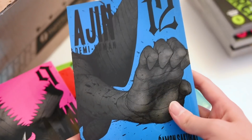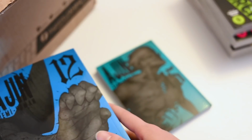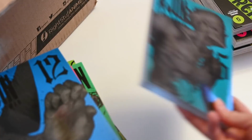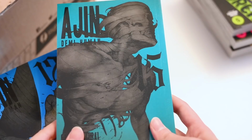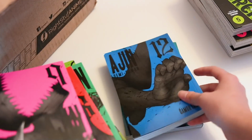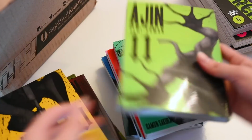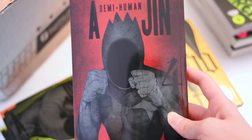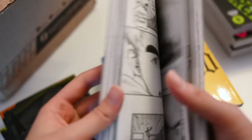And these volumes are just really pricey for retail, so that's why I decided to kind of go crazy and just get all the Ajin that was available on sale. All right, so we got a ton of volumes here, and I'll just flip through one of the earlier volumes. 4, and here's the next one that I'm going to read. Wow, the colored version is so different from the black and white.